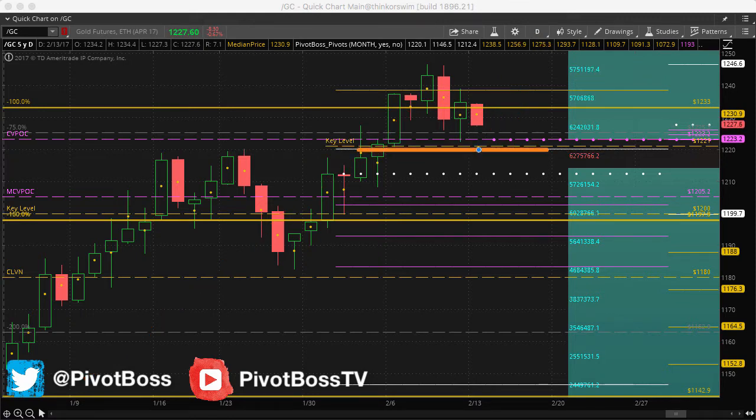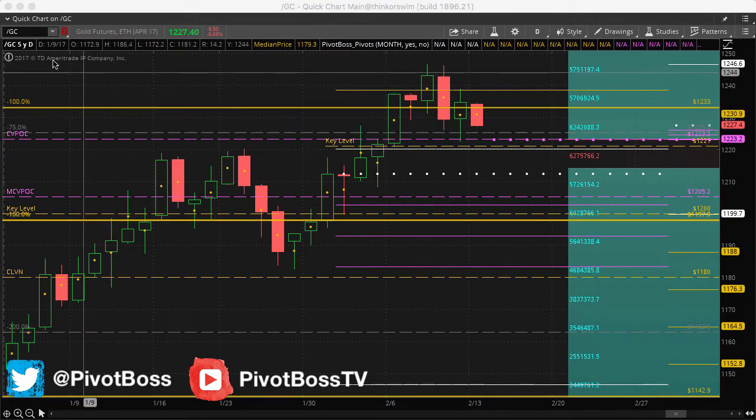Any failure to hold 1220 rotates this thing back to 1180, and again, that would be another opportunity for longer term bulls to come in and pick it up for perhaps a push into 1263.